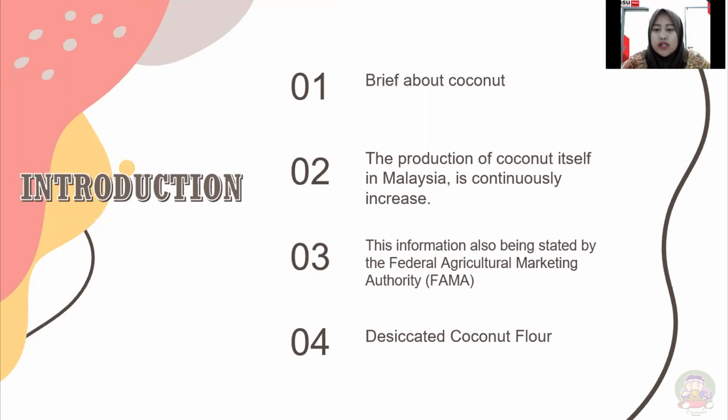Coconut is one of the 4th important commodities after palm oil, rubber and rice in Malaysia, with the production of 500,000 metric tons a year. This signifies that the usage of coconut in every aspect of any industry is quite famous. The production of coconut itself in Malaysia continuously increases from year to year. The information is also stated by the Federal Agriculture Marketing Authority, or FAMA. Many of the coconut producers are small gardeners, up to 98%. Only 2% are owned by estates.